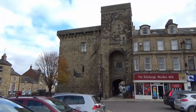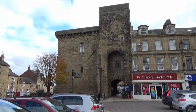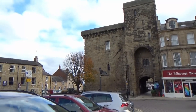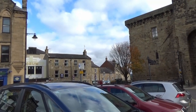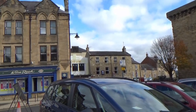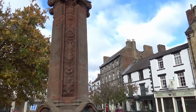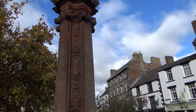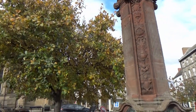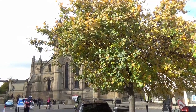Okay, so here we are in Hexham Marketplace. Seems to be where most things are happening. So that's the old jail, I believe. Around here, you see the old Forum Cinemas, now Wetherspoons. A few shops. Oh, a nice cross. See the cross up there. Background of the Abbey is a bit obscured by trees, we'll get a better shot at it in a minute.